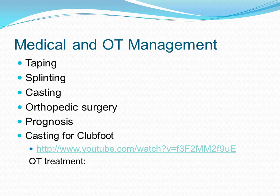But again, for casting, usually the plaster casts last for about 2 to 3 months, and they can be changed weekly. And so sometimes I've seen orthopedic surgery, and then they cast them, and then after casting, they will be good to go. So here's a short YouTube video on some serial casting, how they serial cast for clubfoot.